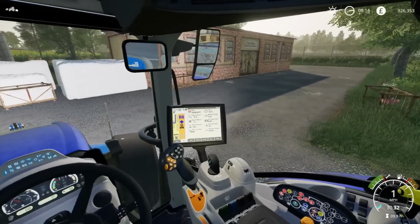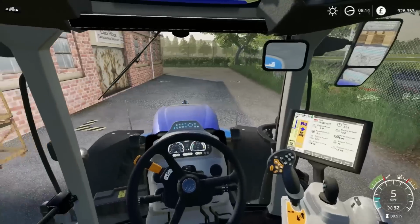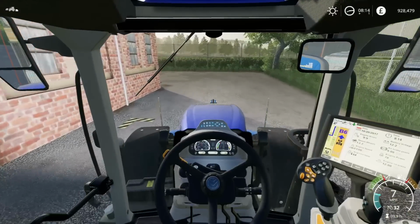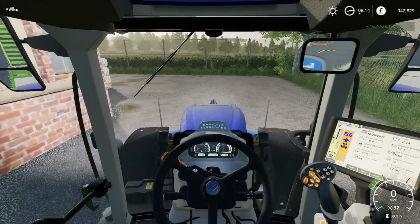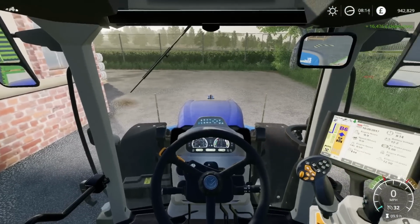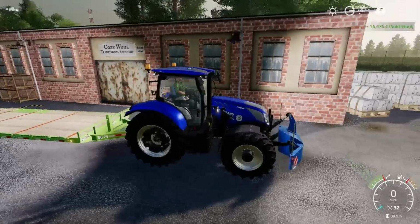It's there, isn't it? We'll soon see if the money starts going up. There we go. We are rocking and rolling. They are disappearing at a rate of... Is that it? 16,476 for all of that.